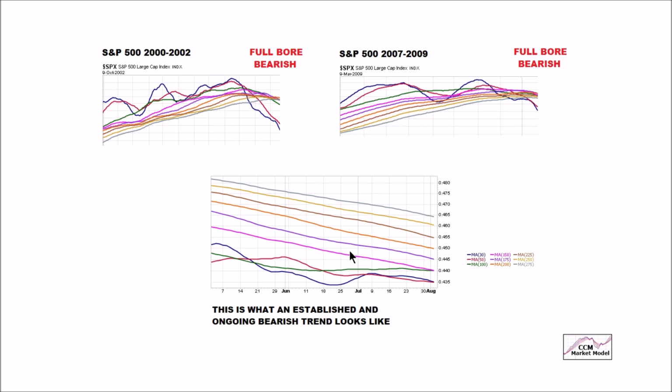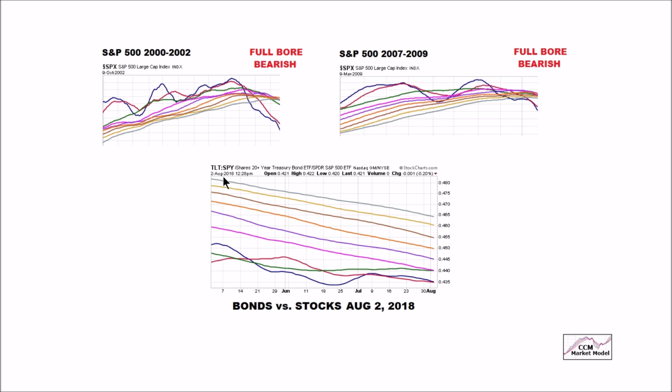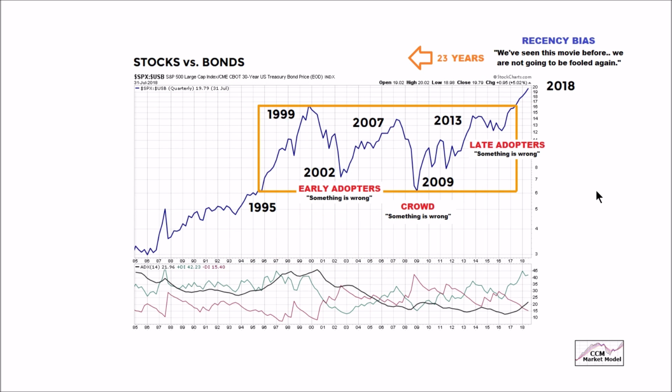What are we looking at here? From a conceptual perspective, we're looking at what an established and ongoing bearish trend looks like. And what is this chart? It is the ratio of long-term treasury bonds relative to the S&P 500. So the concerning look in the present day is not about stocks. The concerning look is about bonds, which aligns 100% with the theory that good things could happen for a long period of time, and it also aligns with the bullish single best signal coming from ADX.